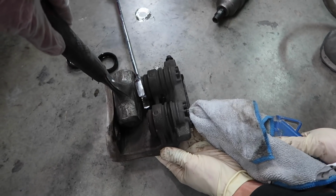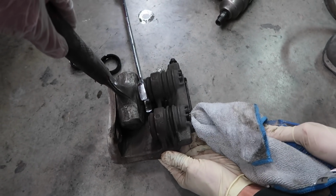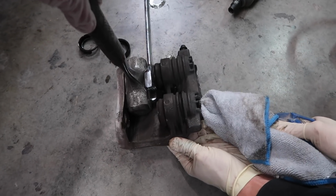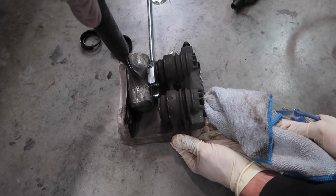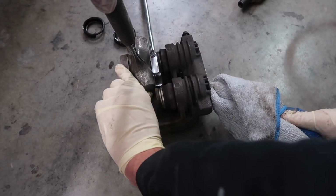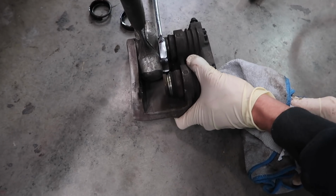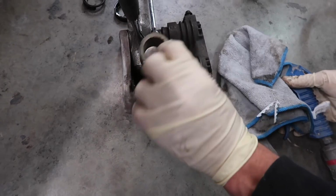Oh, you want it completely out? Come on, baby. That's the other side going. There we go. Well, with enough air pressure, here she goes. Or here she blows. Woo! That's one piston out.